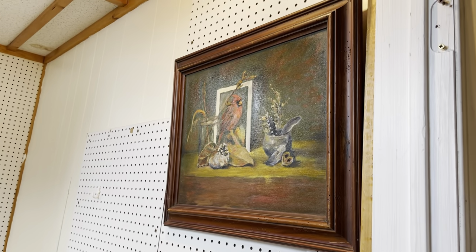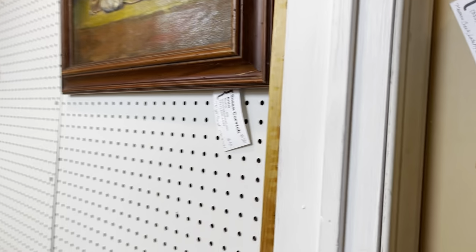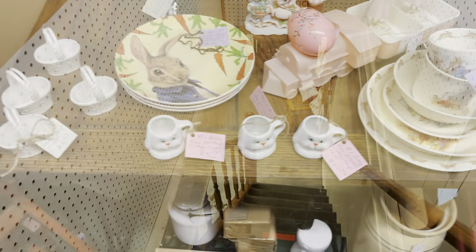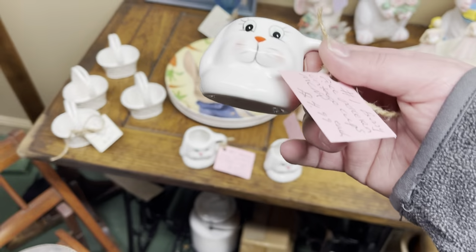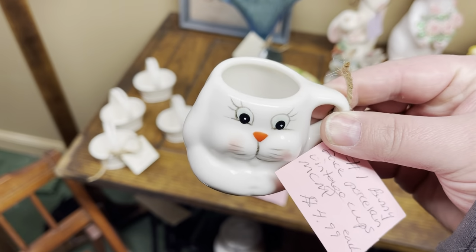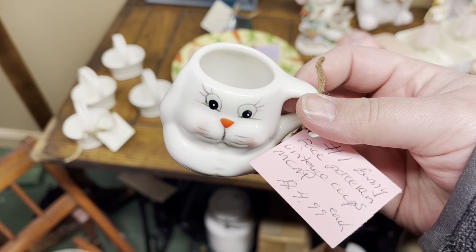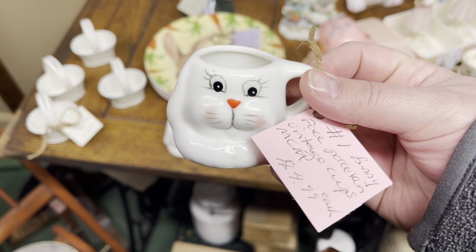Oh, that's a really pretty piece of art for $90. That's pretty. All right, let's see what we can find downstairs. These are super cute. If you like your Santa mugs, these little bunny mugs are adorable. I have a feeling that they are contemporary, but they're so stinking cute.